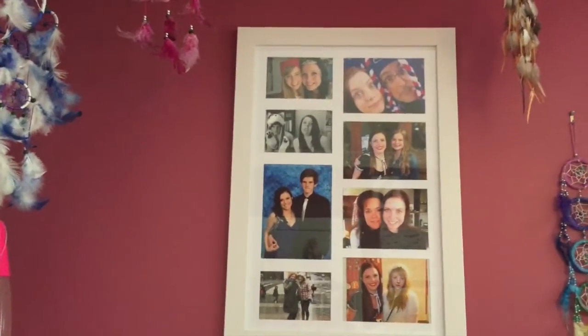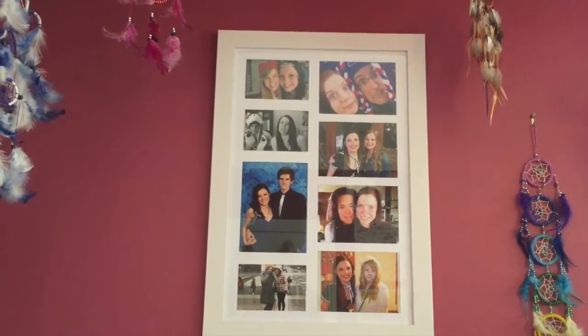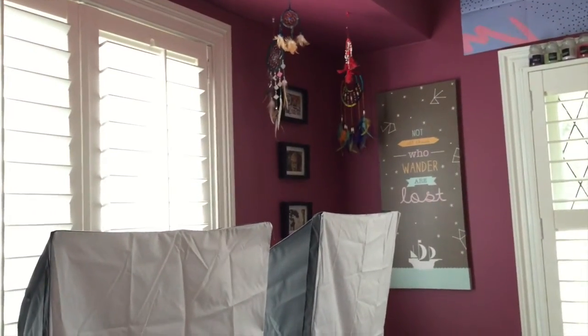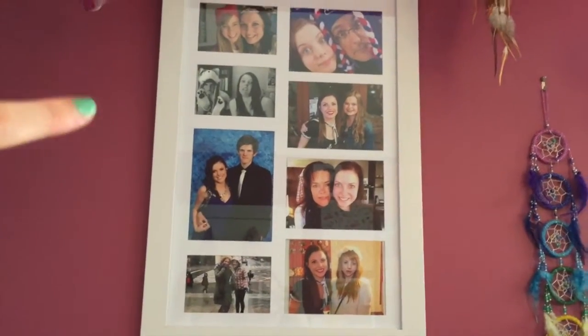This is a huge frame that I'm pretty sure I got from Target or Kmart, I'm not really sure. I actually don't know for those frames either, so I apologize, but it wasn't anywhere fancy. It was just like Kmart or Target or Officeworks. And I have just some of my favorite photos of my friends, my family, and my boyfriend.